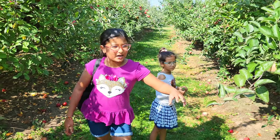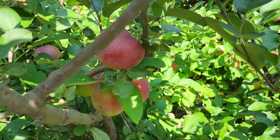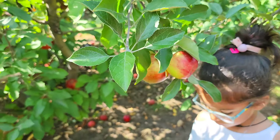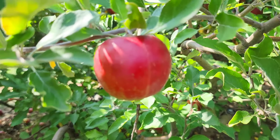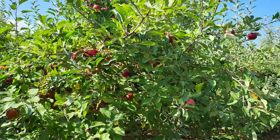I can literally kind of see the difference. The Empire ones are kind of light, and these ones are dark. And the Honeycrisp are really dark. Some of them are bright, but they're really good. The bright ones are really good. Let's find some red ones.